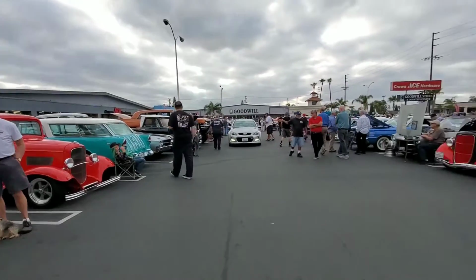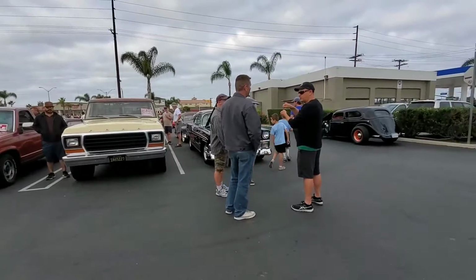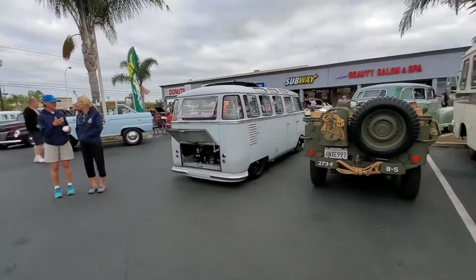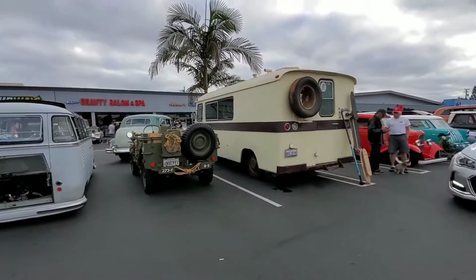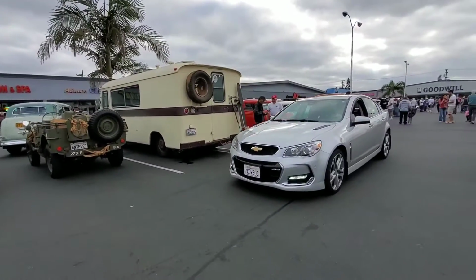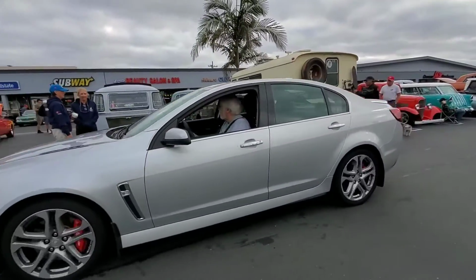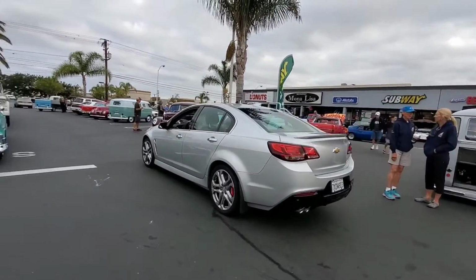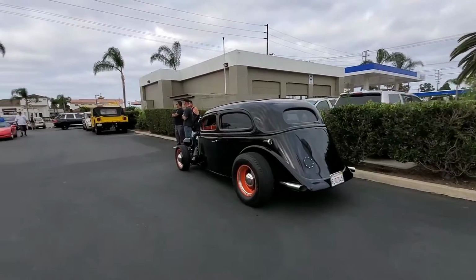And it's in the water, so now you got to go underwater and put the plug in. Yeah, we got a military Jeep here next to the 23 window bus Volkswagen. Get this hot rod SS right here, look at that. Future Donut Derelict muscle car. 50 years from now, you'll see a bunch of these down here. Wow, huh?